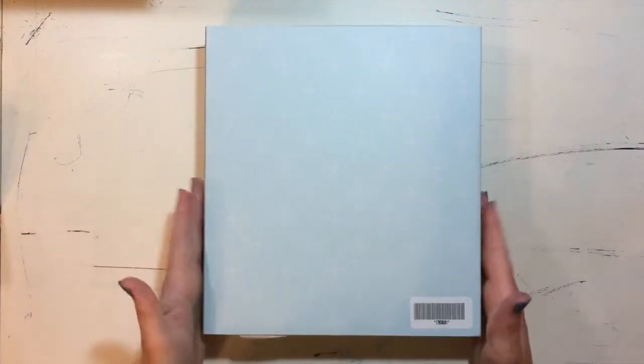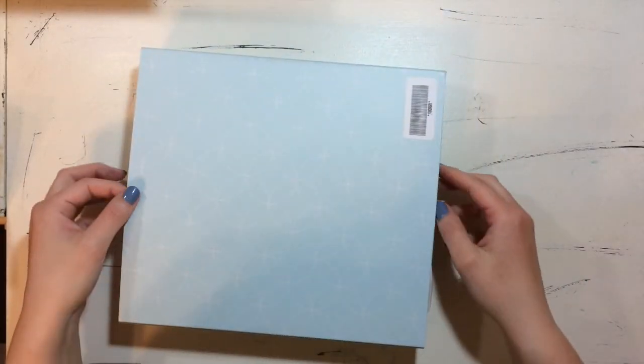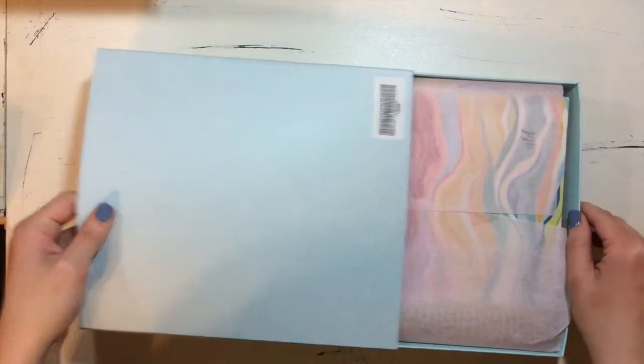I'm gonna start with the planner because everybody else that I see is not starting with the planner, and I don't like that. I have a new filming setup. My fiance made me a new tripod. Okay, here we go. So, new box. Still flimsy, y'all. Still flimsy.